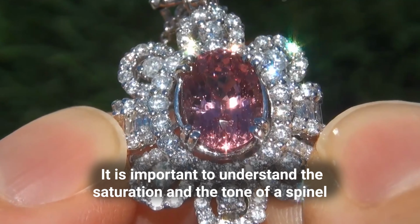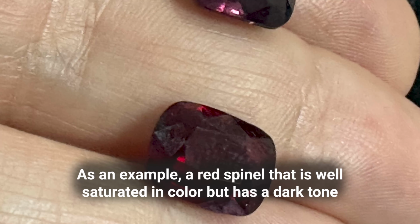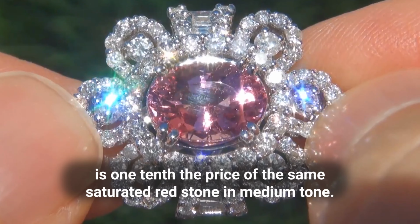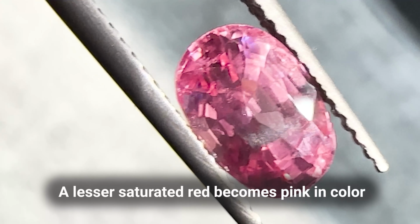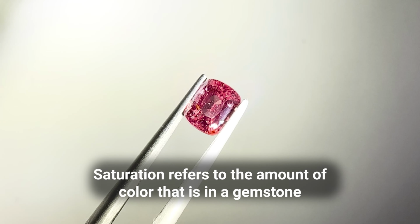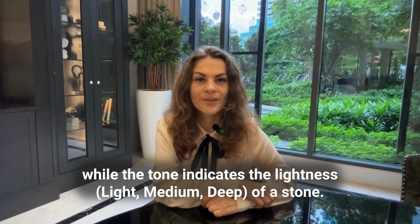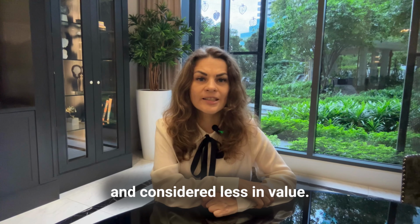It's important to understand the saturation and the tone of a spinel because it can affect the value greatly. As an example, a red spinel that is well saturated in color but has a dark tone is 1/10 of the price of the same saturated red stone but of medium tone. A lesser saturated red becomes pink in color and also has a different value to the more saturated reds. Saturation refers to the amount of color that's in a gemstone, while the tone indicates the lightness, light, medium, deep, of a stone. As a general rule of thumb, dark-toned spinels are more common and considered less in value.